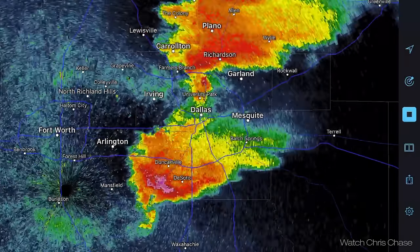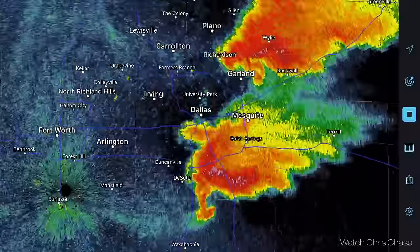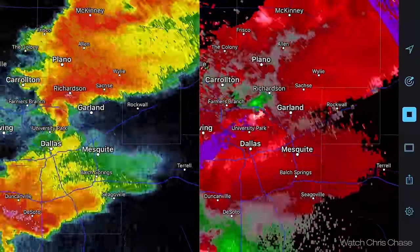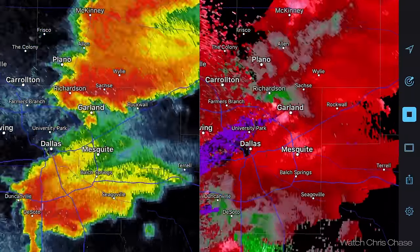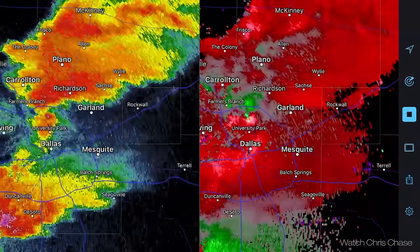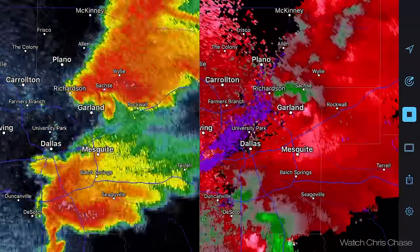Here's the path of the storms as they move through the city. You can see hook-shaped appendages forming in the southwest parts of the storms, and velocity shows a pair of cyclonic velocity couplets that coincide with the updraft areas in each storm. The northern storm exhibits a tighter, stronger couplet as it moves through the northern part of the city, and that's the one that created the EF3 tornado.